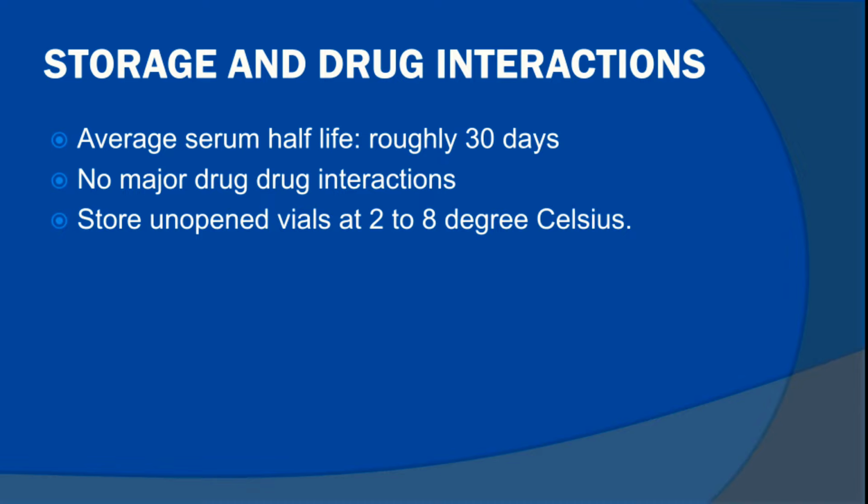Coming to the storage and drug-drug interaction, there is no clear drug-drug interaction reported for the monoclonal antibodies. The serum half-life is roughly 30 days, and the unopened vials can be stored at 2 to 8 degrees Celsius. Now the burning question: whom should we administer this antibody cocktail? The antibody cocktail should be administered to patients who are classified as high-risk individuals. So who are the high-risk individuals?